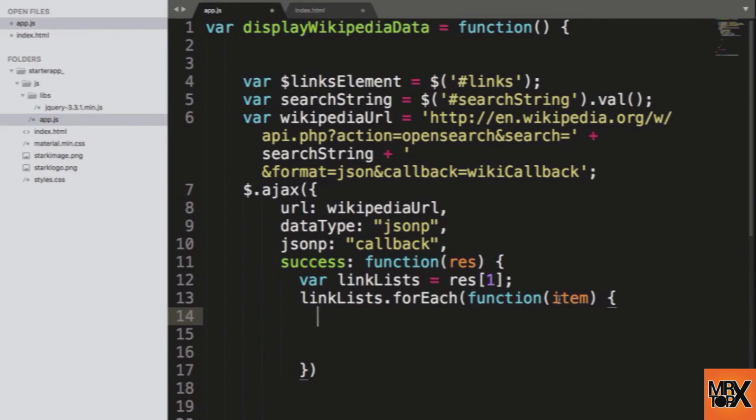And for each item that comes back with our Ajax request, we want to append that item onto the screen, and specifically we want to append it inside of our list of links. So let's just do that. Let's use jQuery again and grab our links element, and then use the append method and append the item onto that links element.